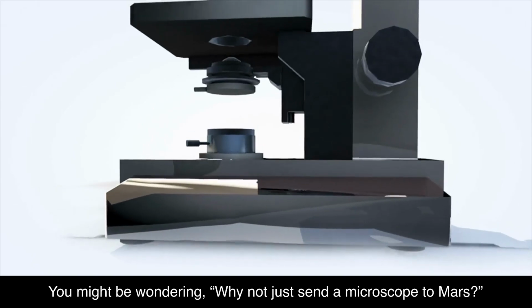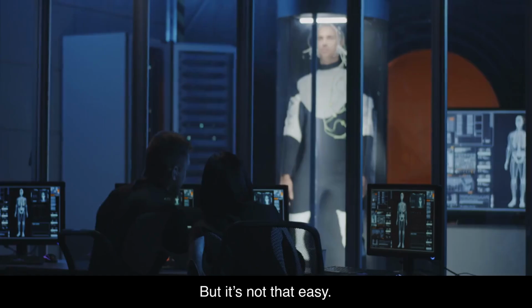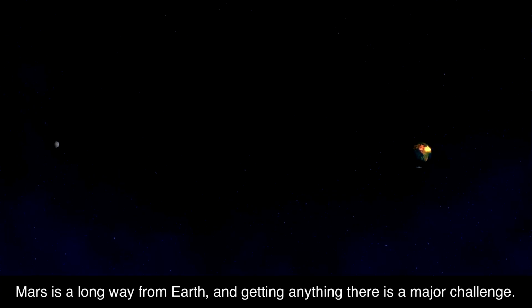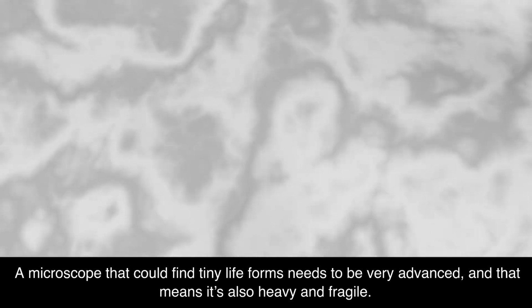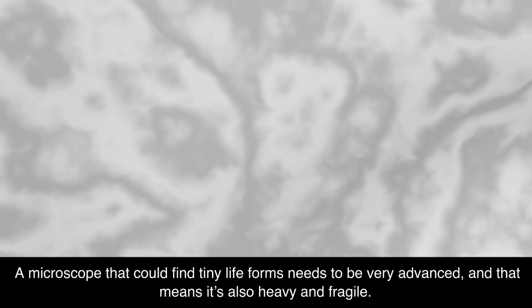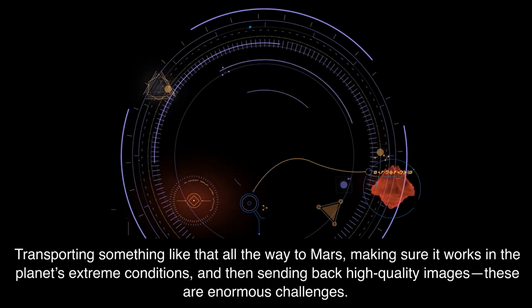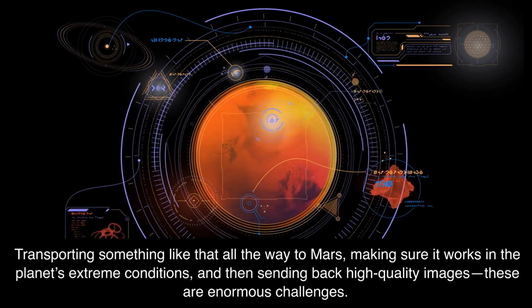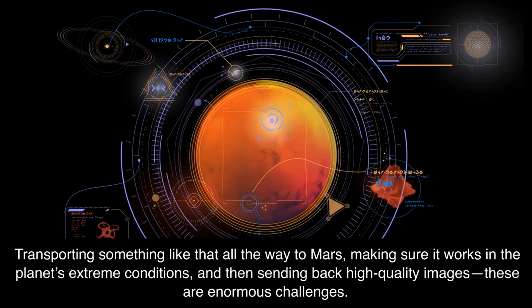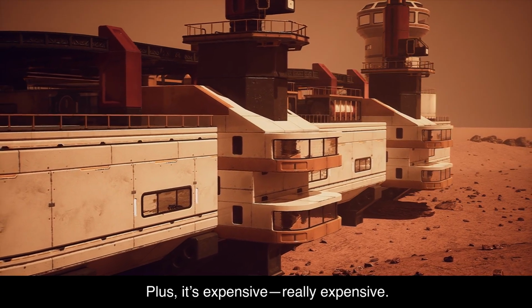You might be wondering, why not just send a microscope to Mars? It sounds simple enough, right? But it's not that easy. Mars is a long way from Earth, and getting anything there is a major challenge. A microscope that could find tiny life forms needs to be very advanced, and that means it's also heavy and fragile. Transporting something like that all the way to Mars, making sure it works in the planet's extreme conditions, and then sending back high-quality images, these are enormous challenges. Plus, it's expensive, really expensive.